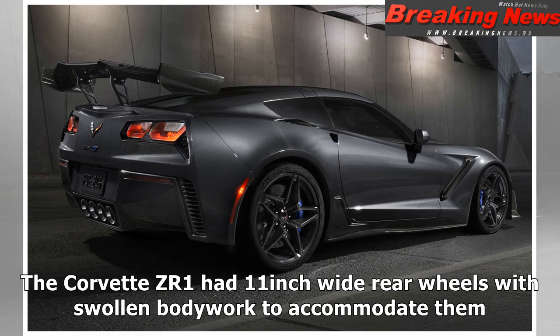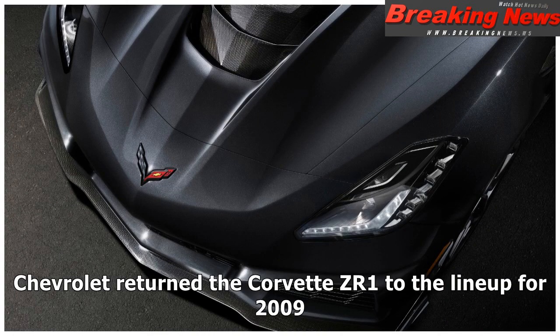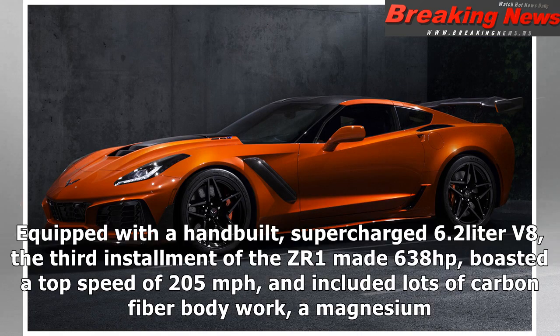The Corvette ZR1 had 11-inch wide rear wheels with swollen bodywork to accommodate them. The sticker price was almost $60,000, a fortune then, and now. The car was discontinued after 1995 production, totaling fewer than 7,000 units. Chevrolet returned the Corvette ZR1 to the lineup for 2009.